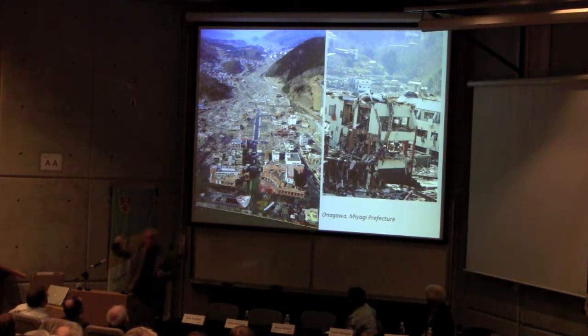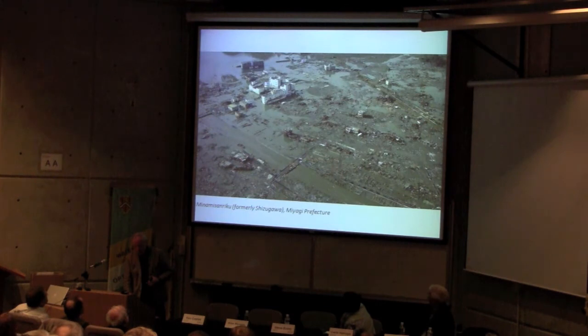And as we move further north, we have an indented coastline. And this is where the horrible damage is actually focused. This is the town of Anagawa. And we can see here the cars on top of the buildings, signifying the height of the wave. This is Minami Sanriku, which is formerly Shizugawa. And I'll be coming to that right at the end of my talk.